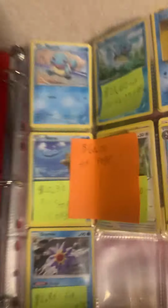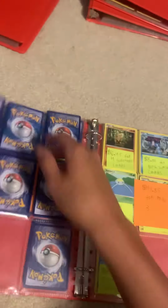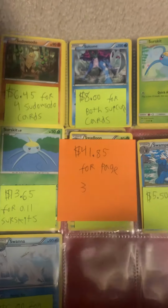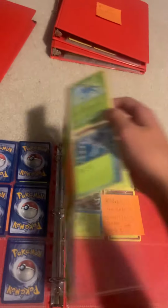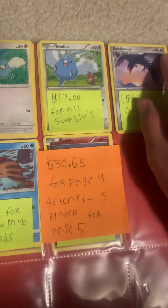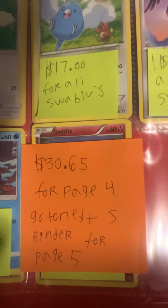We got first page, $60. Second page, $25. Third page, $41.85. Page 5 is on the other binder right there, but this is page 4, $30.65. That is it for this binder, because remember, it goes straight for that binder next.